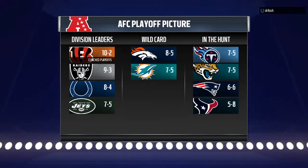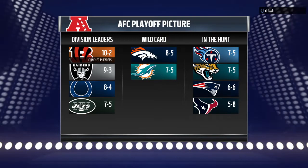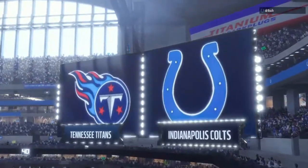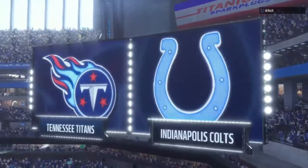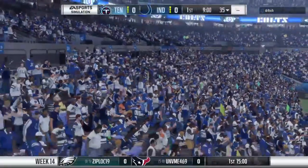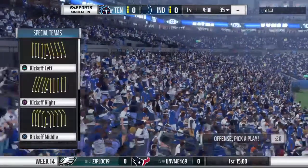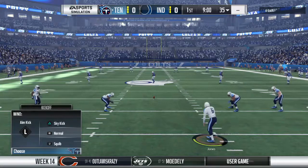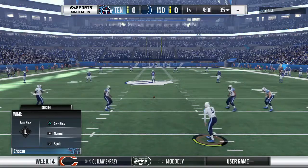Everyone, I'm Larry Ridley, and you're tuned in to Madden 18 on EA Sports. The Colts will need to be on top of their game if they want to come away with win number 9 on the season. It's the Titans going up against the Colts. And we welcome you to Lucas Oil Stadium, which opened back in 2008 here in the Circle City of Indianapolis, Indiana. The scene a few moments ago, here it is.